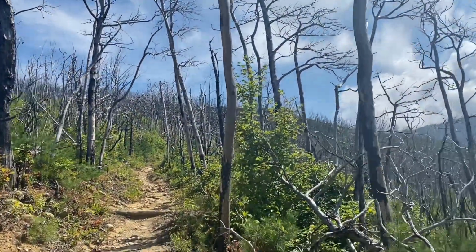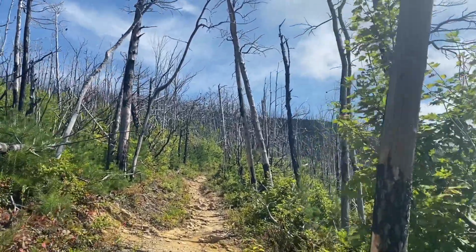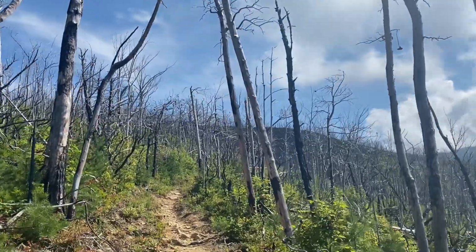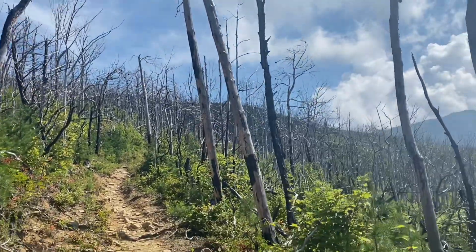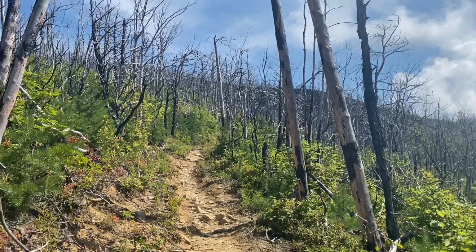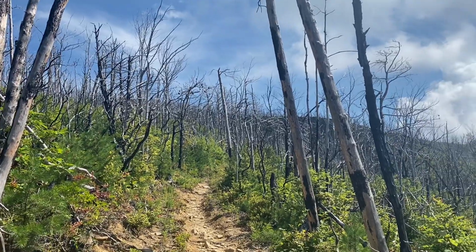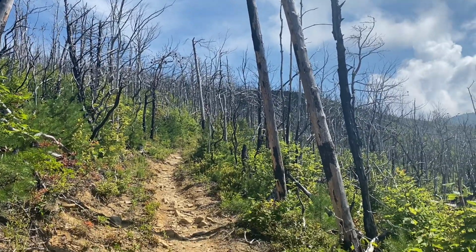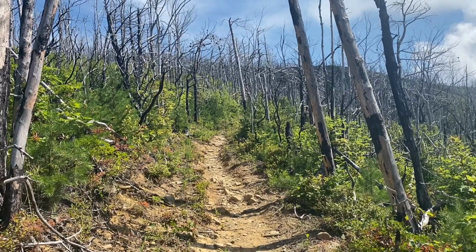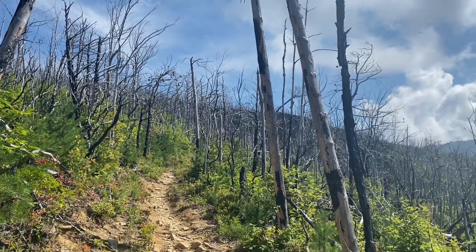At the beginning of the Bullhead Trail, there's a little warning sign that says this is a burn area. Don't hike in extremely windy conditions, because these trees are ready to come down. But it's pretty interesting to walk through. Bet it'd be an eerie feeling hiking through late at night or right at dusk, maybe with stormy weather.